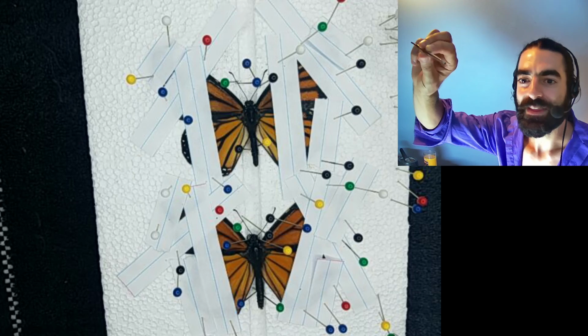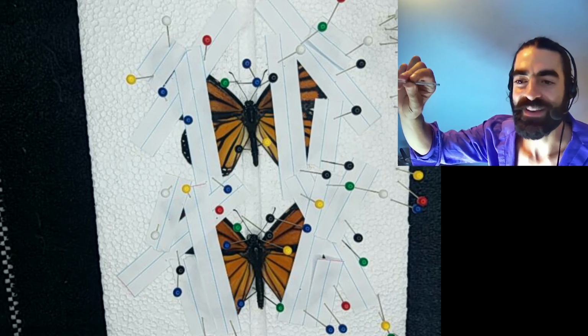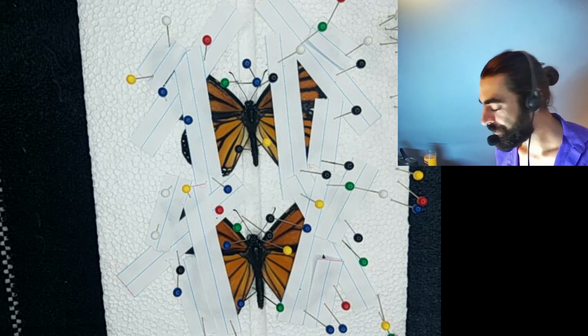You can buy the paddle nose tweezers online at my store for, you know, I'm kidding. I'm not selling these unless you'd buy them.